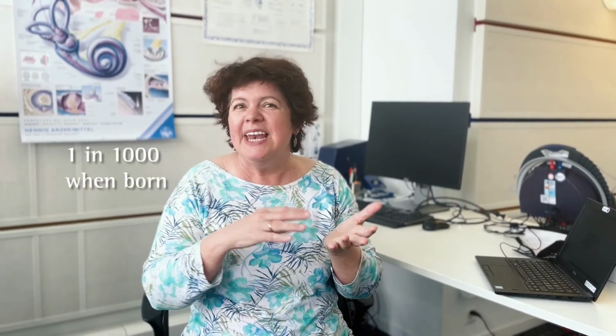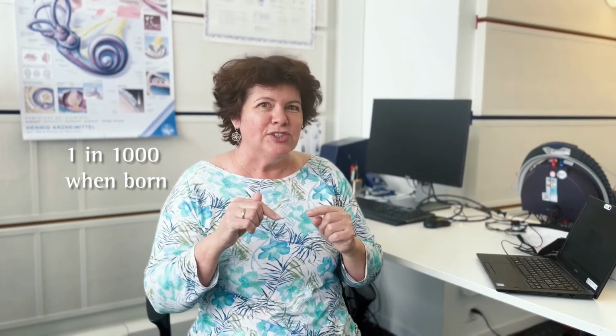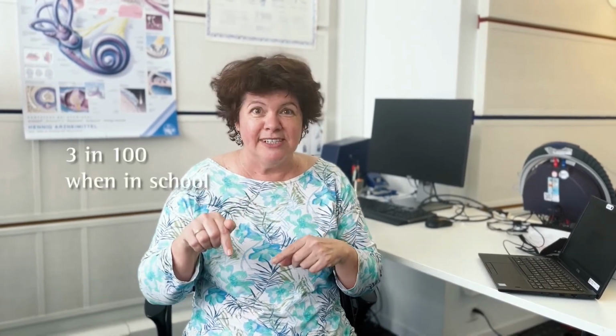There's actually quite a few kids born with a unilateral hearing loss. It's about 1 in 1,000. But by the time they get to school, it's actually 3 in 100. So a single-sided hearing loss or a unilateral hearing loss can actually deteriorate over time, and therefore we need to be really careful about how we monitor it. A lot of the research has actually shown that kids with a unilateral hearing loss can suffer in the classroom, and they may need to have additional support. They may need to repeat a year at school. So it sounds like something small, but it really isn't, and it needs to be treated.